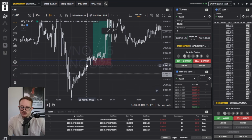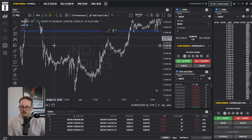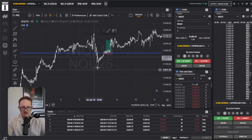Like, for example, right here as well, it moved up higher, creates a fair value gap, it respects it, and that's why I get in, right? And that's the main thing that I'm looking for right now on NASDAQ, as my overall narrative that needs to be in place, and for me it's long.